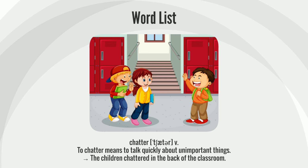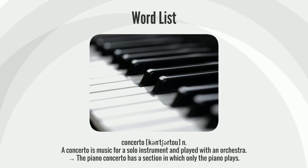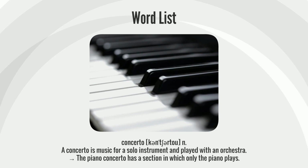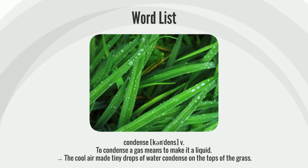Chatter. To chatter means to talk quickly about unimportant things. The children chattered in the back of the classroom. Concerto. A concerto is music for a solo instrument and played with an orchestra. The piano concerto has a section in which only the piano plays. Condense. To condense a gas means to make it a liquid. The cool air made tiny drops of water condense on the tops of the grass.